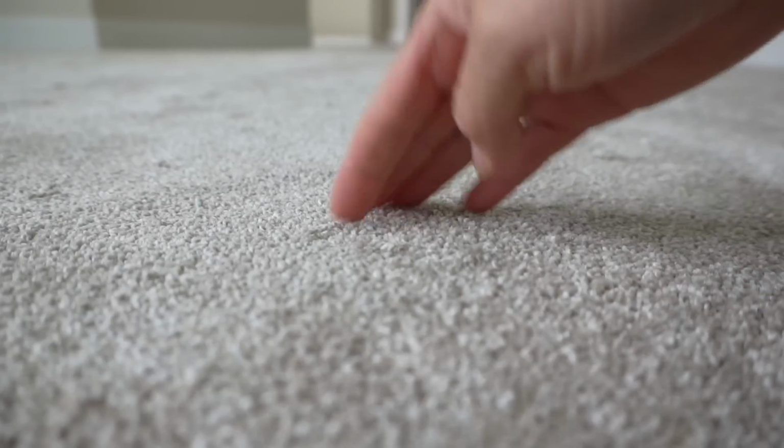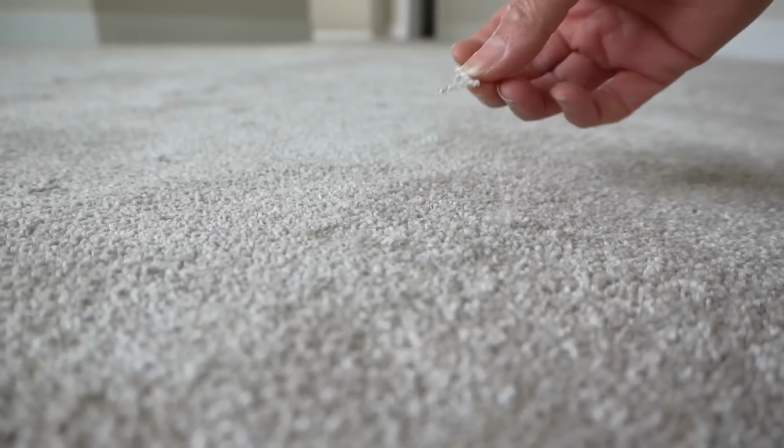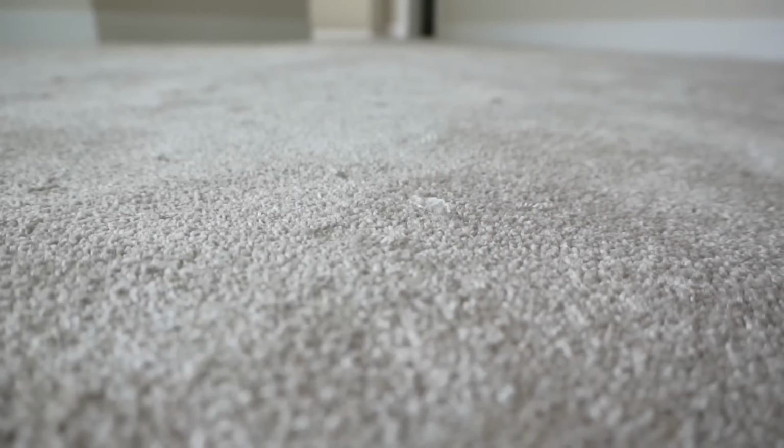Also, there is a lot of pilling, a lot of little bits of fibers here and there from when they were cutting and fitting it. So that all has to be vacuumed several times in order for all that initial stuff and fluff to just come off of it. But there's just not much to it. It is done.